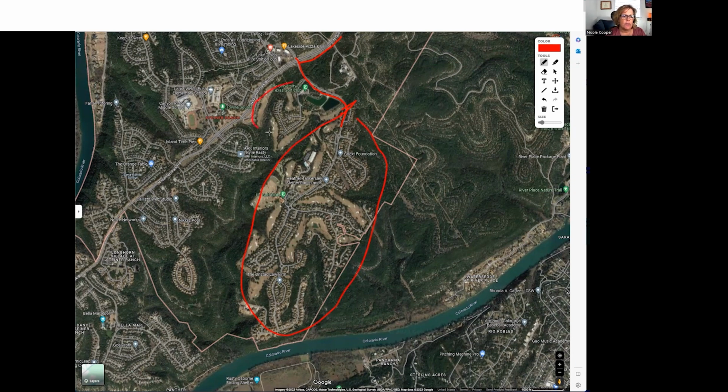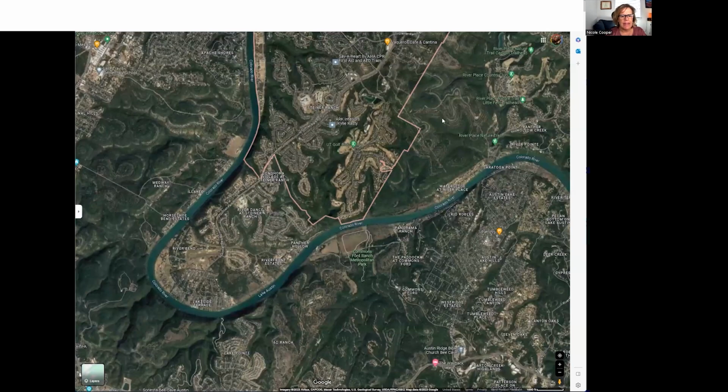This is another little section of condos here that has its own separate gate. So as you come in and out of the different little pockets within Steiner Ranch, different ones are gated. For the most part, it's not gated. Like back here in these areas, all back in here, these are not gated.